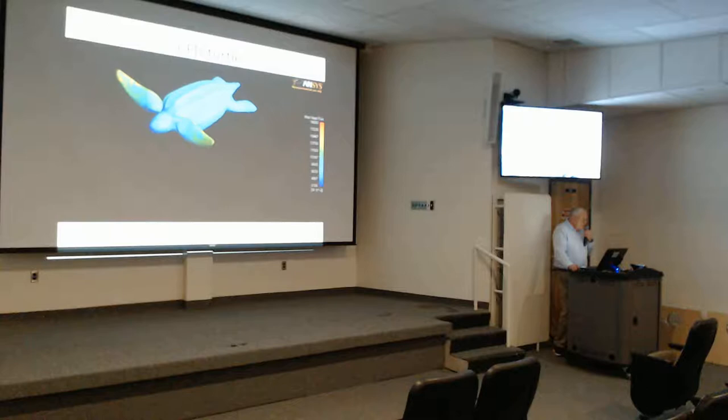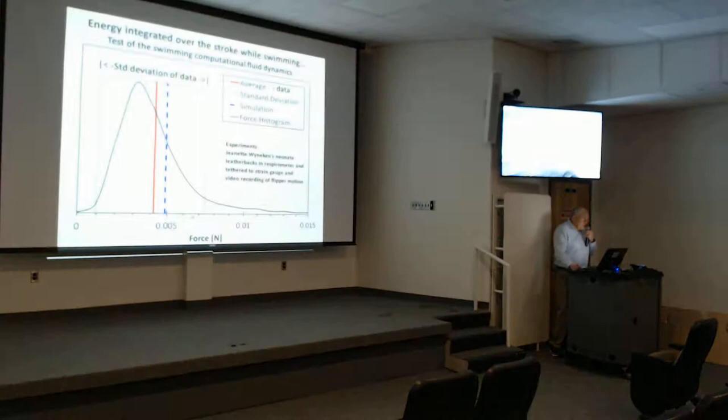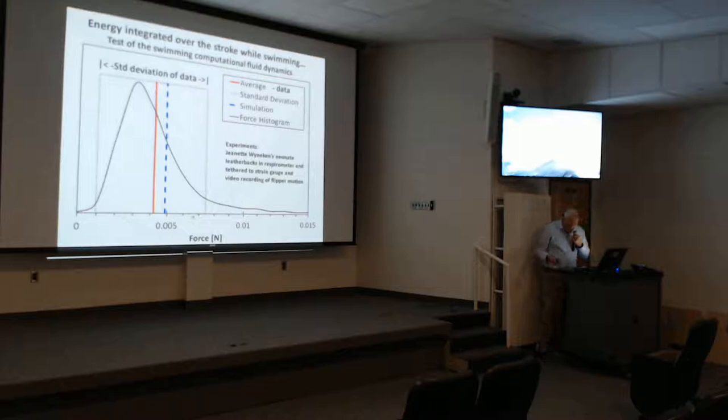And you can see how dynamic it is. Here's some heat coming off of the flippers showing up. So this was really exciting. Now the question is, how real is this? And that led us to this key piece of work, which was done in collaboration with all those people that were on that first slide.